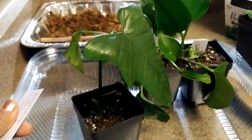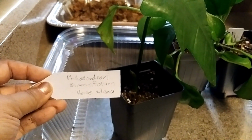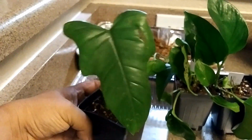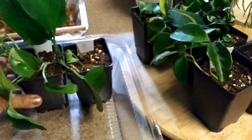And this is the philodendron, I can't pronounce this name, Philodendron bipennifolium, horsehead philodendron, which I do not have. It's beautiful. I can see why they call it a horsehead. It's gorgeous. So that adds to my philodendron collection.